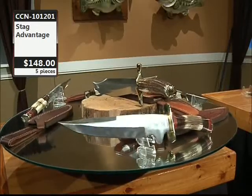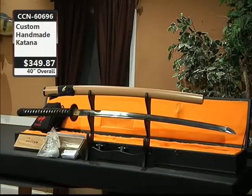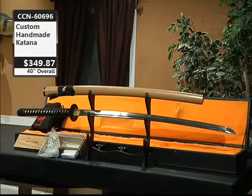101,201. And look at what we have here. Custom handmade katana. $349.87. We have 4 of these. I've seen this one other time on the show.